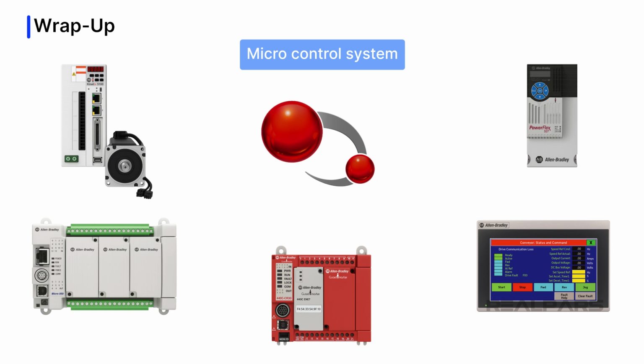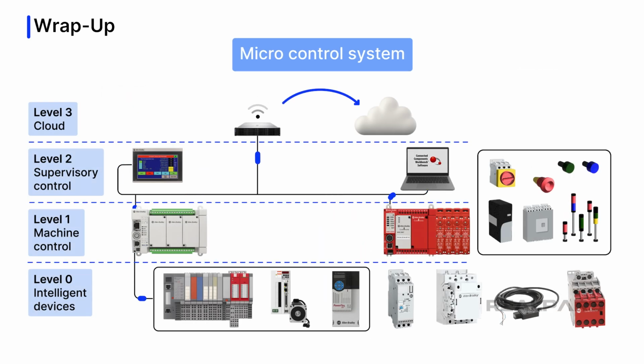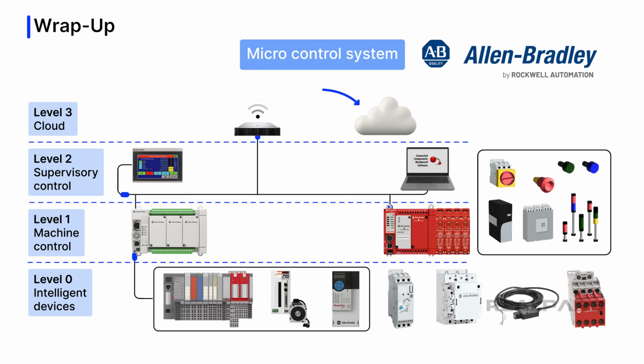In this video, I explained what a microcontrol system is, why the demand for microcontrol systems is increasing, and how the products in Allen-Bradley's Connected Components portfolio can be combined to build a microcontrol system. Microcontrol is a huge area of growth for both Rockwell Automation, who own the Allen-Bradley brand, and PLC programmers in general.